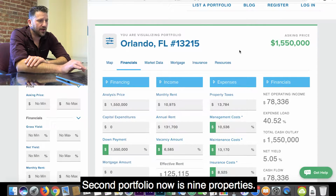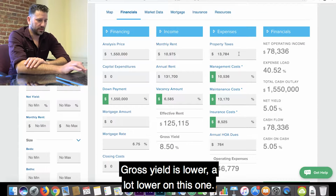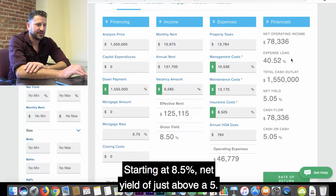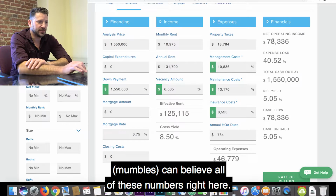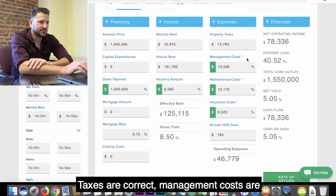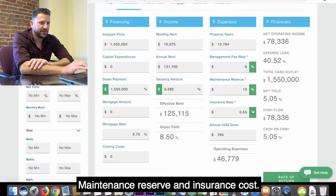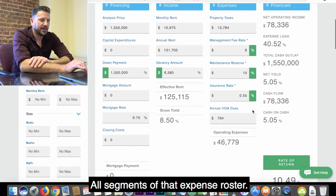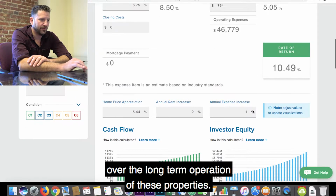The second portfolio right now is 9 properties. Gross yield is a lot lower in this one, starting out at 8.5%, net yield of just above 5%. Very believable net yield since the expense load is a little above 40%. So you can believe all of these numbers right here. Taxes are correct, management costs are in line with what you'll probably expect to pay, maintenance reserve, and insurance cost. All segments of that expense roster you can probably confirm as what you'll be paying over the long-term operation of these properties.